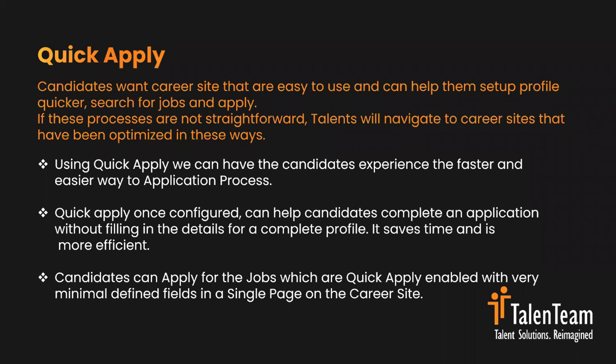Okay, so I'm not going to give you a detailed explanation on how to implement or configure quick apply from the technical details, how to configure it in the system. I'm not going to showcase that.